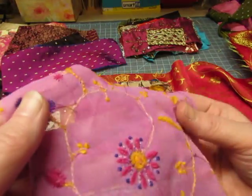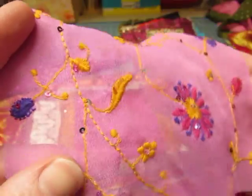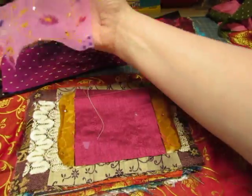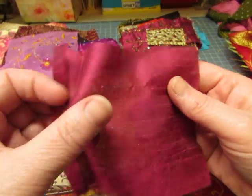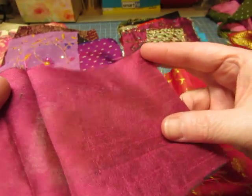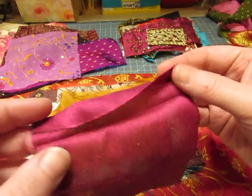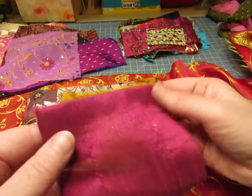This one is embroidered. Is this the right way? Yeah, this is the right way. It's got little tiny sequins and embroidery, and it's like an orchid sheer fabric. It's just so beautiful. This again is a solid but gorgeous, and you can see the threads at the edge are black here, but it's mostly pink. This looks like a hem that she took out. So I could probably put that hem in and use it as a pocket.